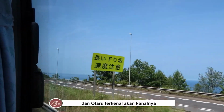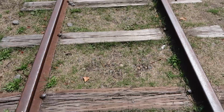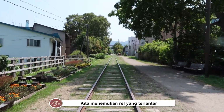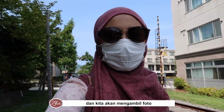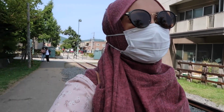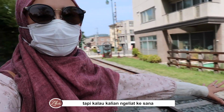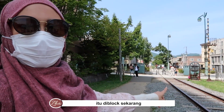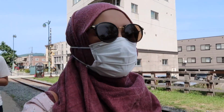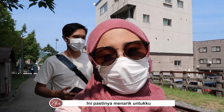And Otaru is famous for its canal and how it's connected to the sea, which are my favorite things. We found an abandoned train railway and we're gonna get photos because it's actually pretty cute. I think there used to be a train coming down this way, but if you look over there, it's blocked now. So it's just left there as a tourist attraction site, I suppose. It definitely is attractive to me.